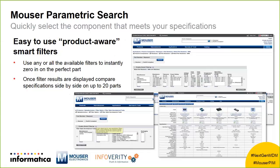We can't sell all of those. Some of those things became obsolete 10 years ago. But if somebody goes onto our website and puts in an obsolete part, we need to be able to tell them, yeah, you found it. We know what it is. You can't have it, but here's the part you can have. Consequently, we have to track an awful lot of data on products that we can't even sell.